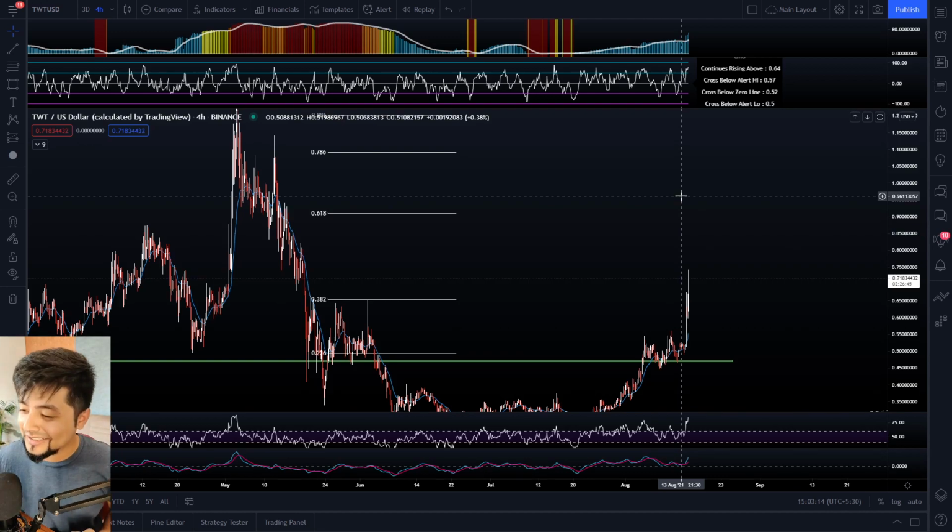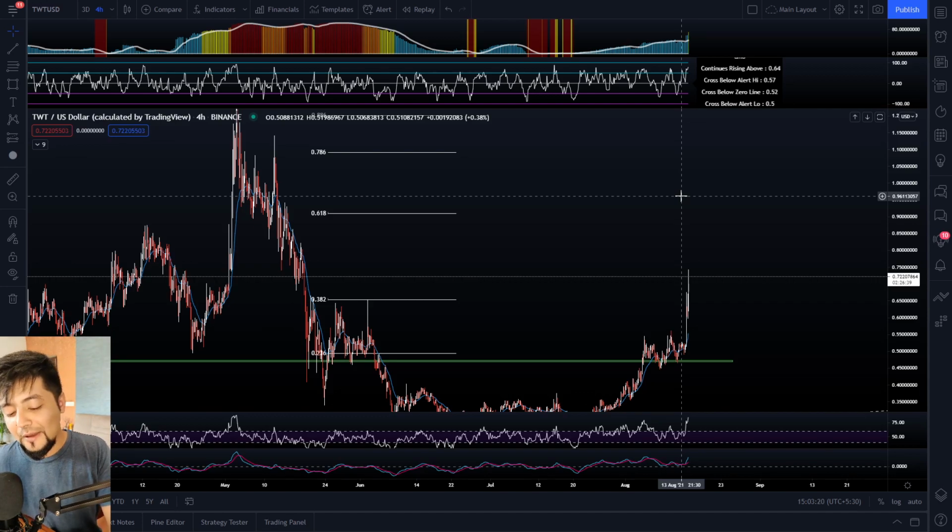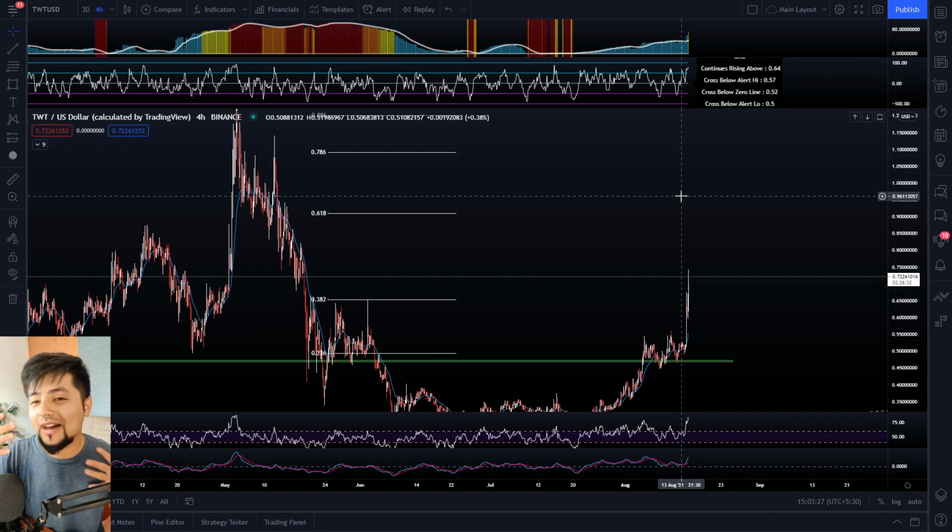Look guys, you have to know these things, right? Because volatility is such an important metric that you have to understand as a trader. If you're thinking of becoming a trader for the long haul, you have to understand what environments you are comfortable trading in. Because guys, to be honest with you, I'm not comfortable, me personally, trading 15% swings happening in 4-hour time frames, guys. This is not something which is my forte.